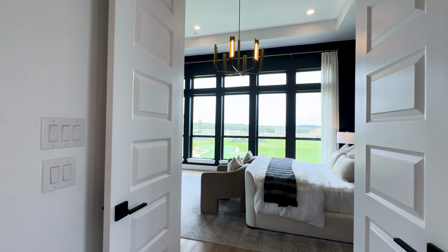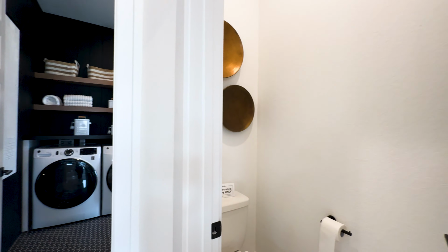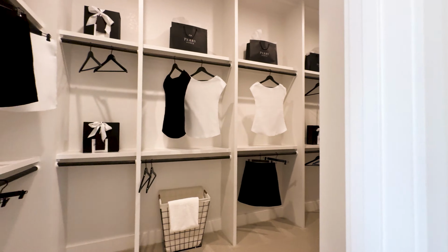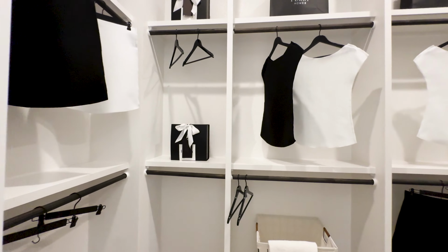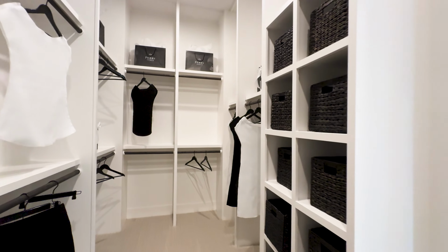You definitely won't be bumping into your partner. You got the little private toilet right here. And then off to the left-hand side, you have that secondary closet. So this one, I will say, is definitely bigger. So you decide, would this be your closet or your partner's?